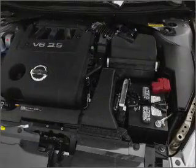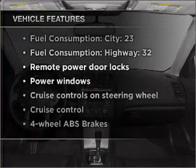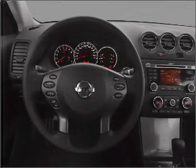The anti-lock braking system will help deliver you safely to your destination. Plus, enjoy these notable features that are included in this vehicle: air conditioning, power door locks, power windows, power steering, cruise control, power mirrors, an alarm system.